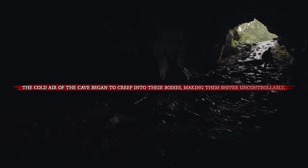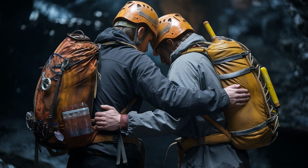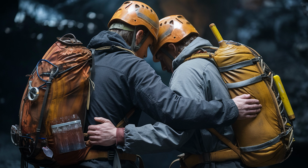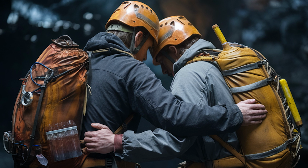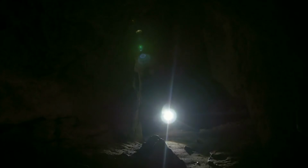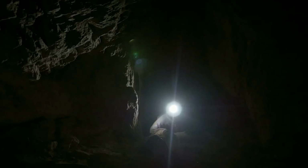They called out to each other, their voices shaky and filled with fear. But the cave's thick walls swallowed their cries, and no one could hear them. The cold air of the cave began to creep into their bodies, making them shiver uncontrollably. To stay warm, they huddled close together, sharing what little body heat they had. The exhaustion from crawling and the stress of being lost eventually overwhelmed them. They would doze off for short periods, only to wake up feeling even colder and more disoriented than before.